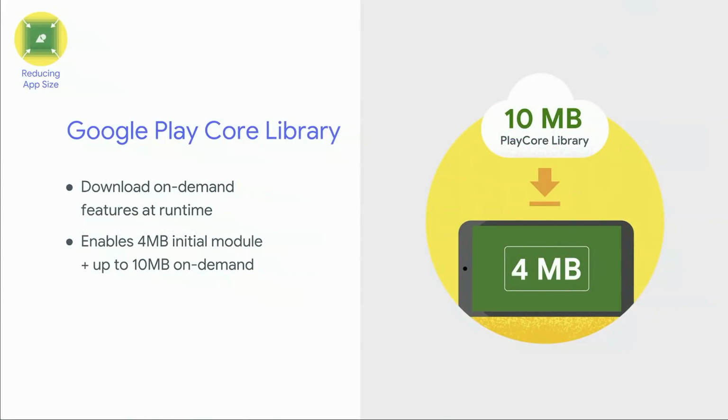Additionally, we are opening up today the Google Play Core library. With the Google Play Core library, you can download on-demand features at runtime. What this allows you to do is to build a small entry point experience and then download up to 10 extra megabytes on the background. Now, these 2 techniques should be sufficient for the majority of developers.